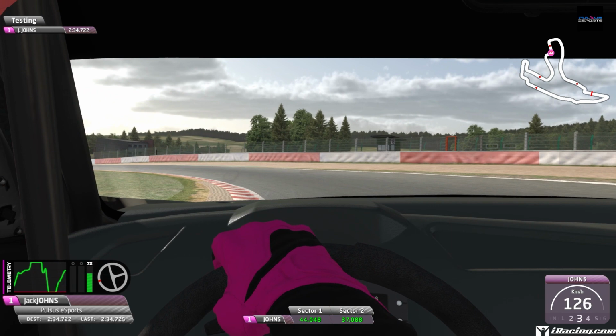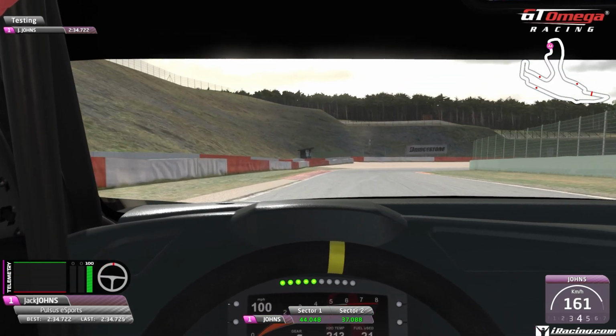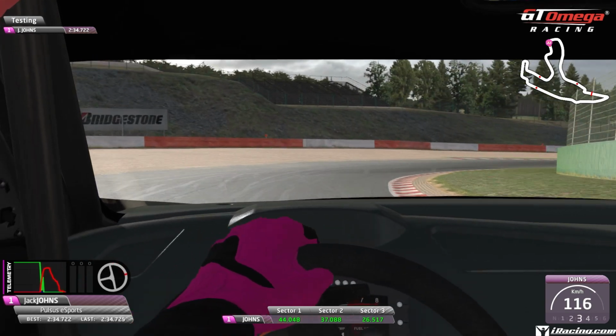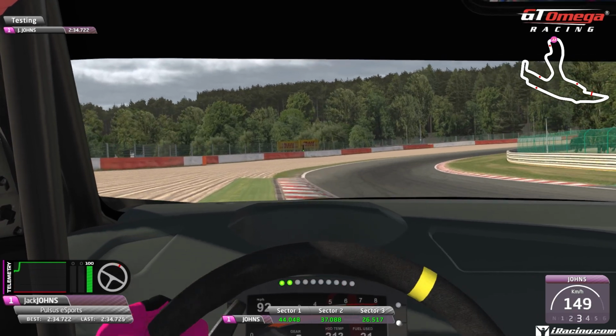Get on that power. As soon as you lift off, hit that apex, get on the power as soon as you can. Over to the left-hand side now. Watch for the curb to change colour. There it is. Hard on the brakes, down to third, hit towards the apex, early on the power, using all the track on the exit, keeping two wheels on that red and white curb.